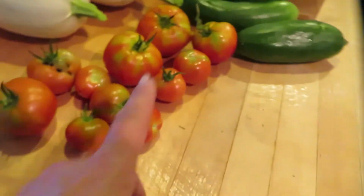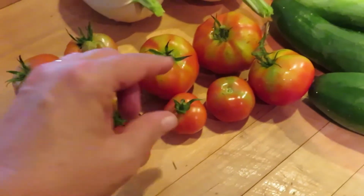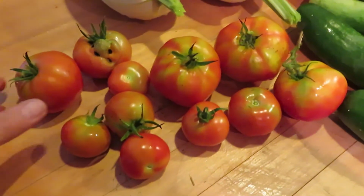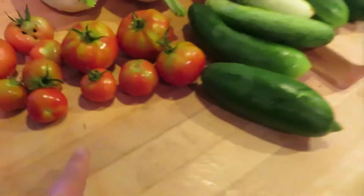Some of these are ready to be blanched. I'm going to blanch those today. I'll probably stick these in the window for a few days just to try to get the orange ripened on them a little bit better. And then we'll blanch those in a couple of days.